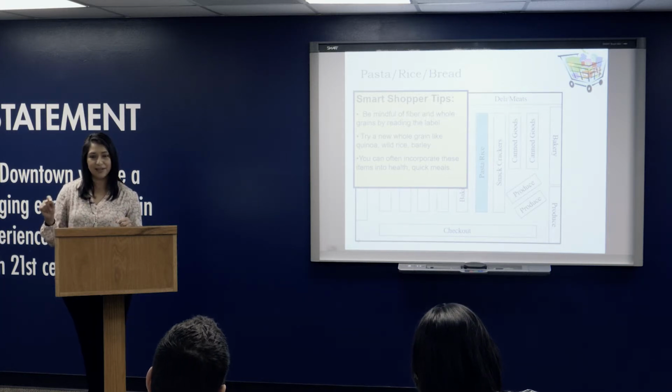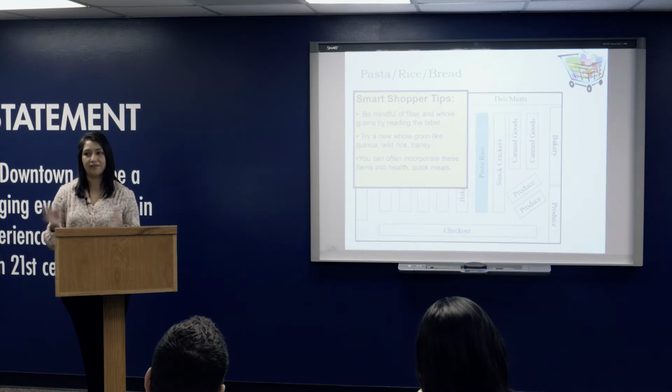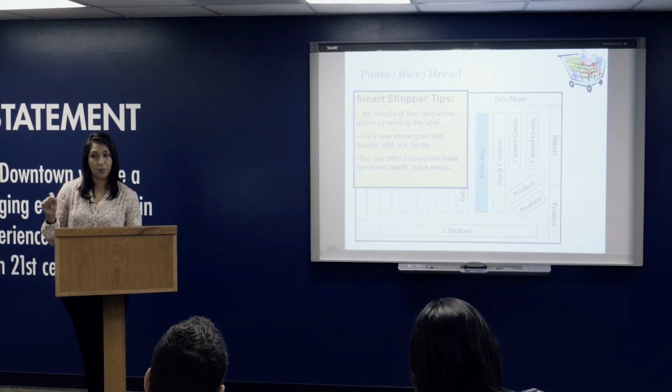So look at the labels, and that's why I say stick to 5 ingredients or less, and odds are it won't have that much sugar in there. The ingredients are listed by weight, so if the first ingredient on there is sugar, it means that's what it's mostly made of.